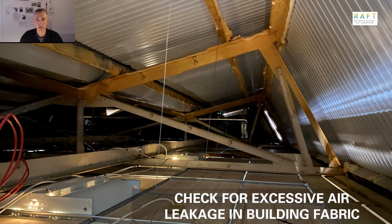In this case, you can see daylight in a roof that really shouldn't have any light in it at all, apart from the artificial lights on the ceiling. That light you can see at the end is just a giant hole in what should be a warm roof space.